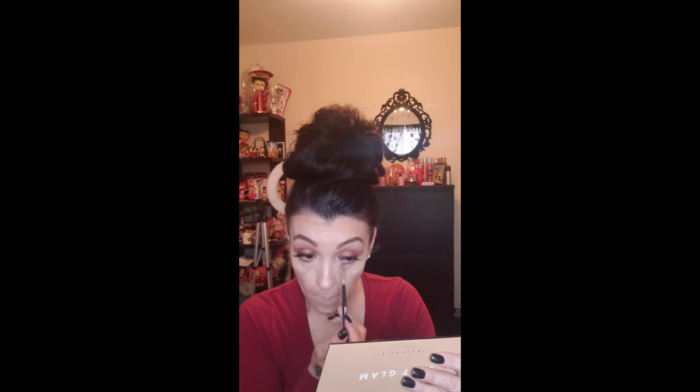You can really smoke out your bottom lash line if you want to, if you have a ton of creasing, just to cover up the crease with the shadow. And I'm not being really careful, just going about three quarters of the way, just to add a little bit of pop to bring out the upper and the lower. It kind of just brings it together. And then I will add a little bit of mascara on my lower lash line.